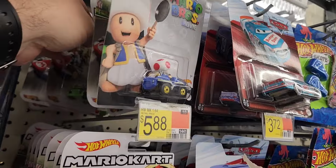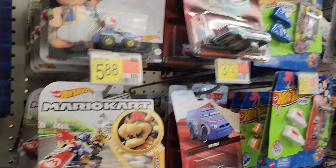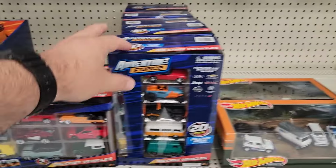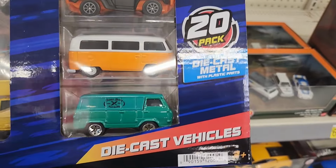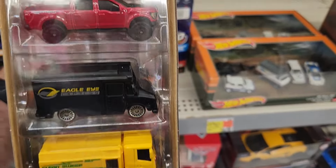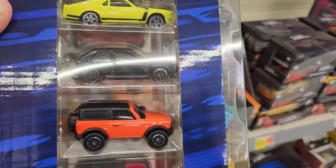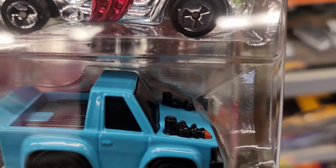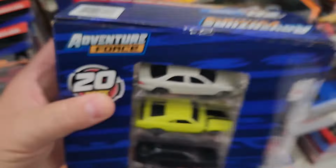Check out these Marios real quick. I really like these Mario Karts. Those take me back. They've been putting some new castings in their multipack. Pretty neat little van there. We've been checking these out. Fastback, new orange Bronco. That's pretty cool. Reminds me of Hobotura, maybe. Pretty sweet.